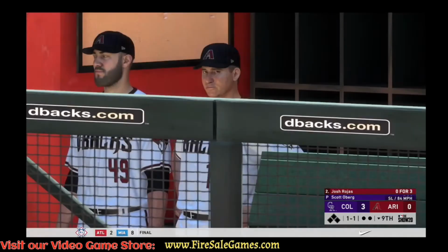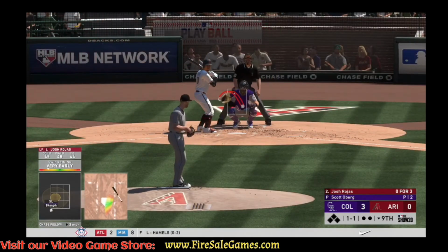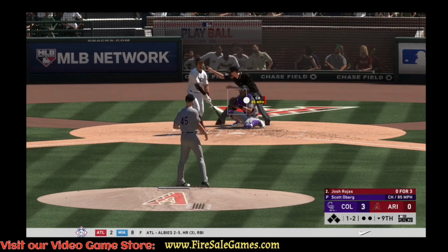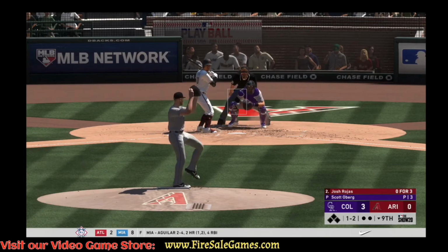Good deception on the slider there as he's way out in front. Hey, you want someone sometimes to rattle the bat rack. But also, the guy on the mound's got to eat, too. They're executing their pitches out there. It's going to be tough to score some runs.